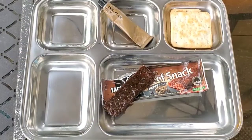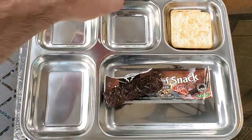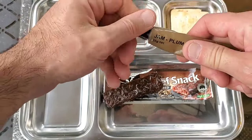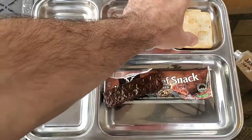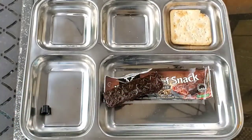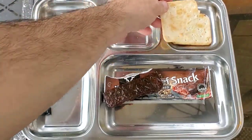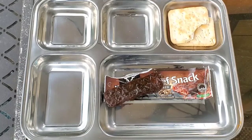And for a pre-dinner snack, we're going to have that Jack Link's beef snack, peppered. Nice and shiny. And then try some of this plum jam. Save these crackers from lunch. Nice color. Nice, great flavor too. Alright. Perfectly sweet. Tastes very natural.